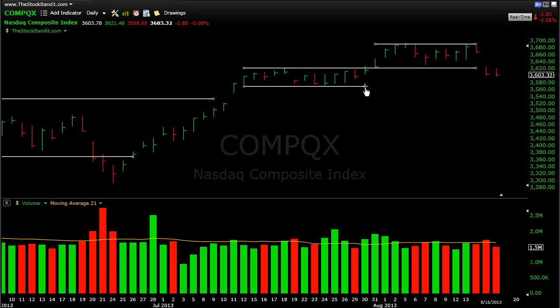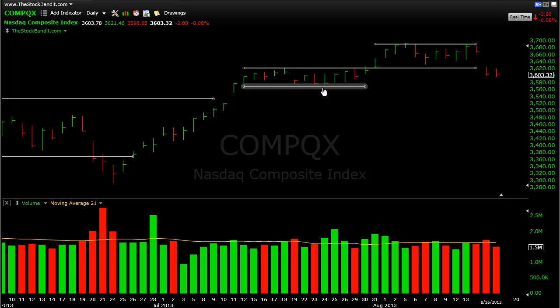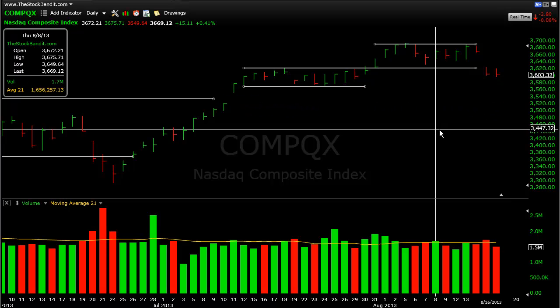We've got this next level down here, which is this 35.73 level. That was the low here in the latter part of July. And then beneath that, we have this unfilled gap right here that extends from about 35.52 down to 35.20. So we've got a few levels here to keep a close eye on the way down. Again, this first one, 35.73, followed by this gap that goes all the way down to 35.20. So there's a look at the NASDAQ.